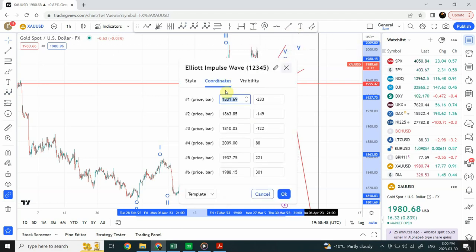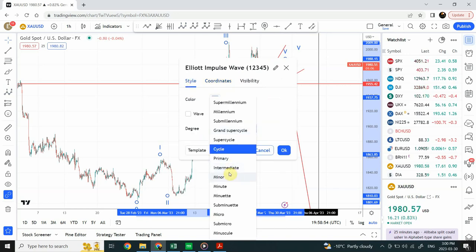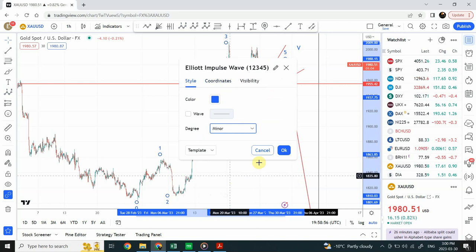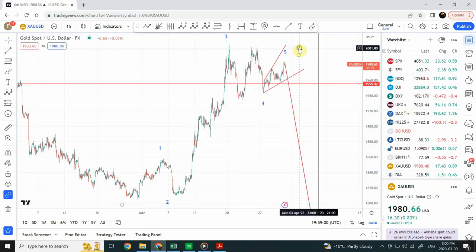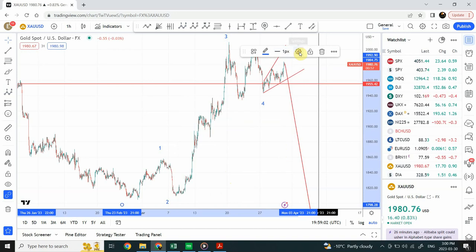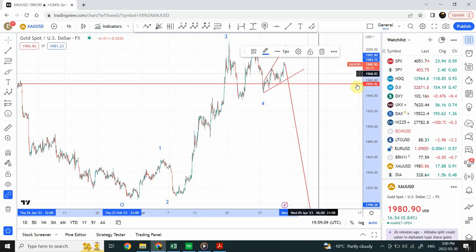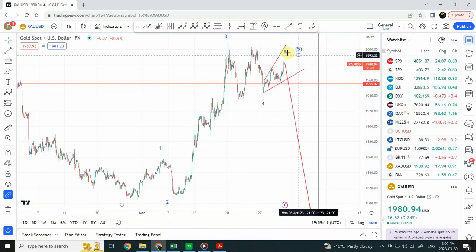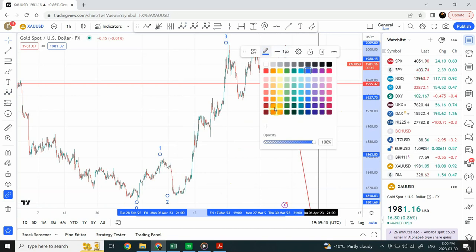Now let me go and change the degree. We need to decrease the wave, it's minor. And this one is primary, we can call it primary. Just give me a moment. It's intermediate, not even primary. We can change the color as well so that it becomes a little more clear.